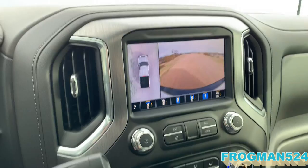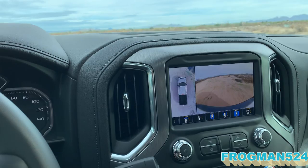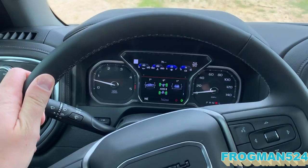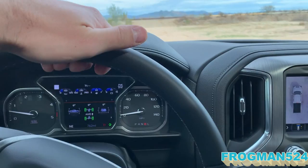So we're gonna go back over this hill, and I can't see where I'm at, but I'm looking here. All right, so we're pretty much, wow, that's steep, 13, 14 degrees. So, pretty impressed so far, guys.